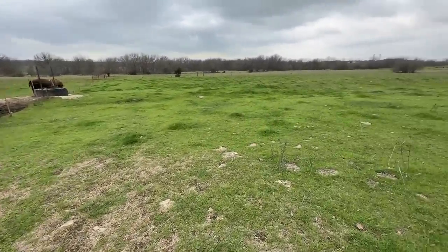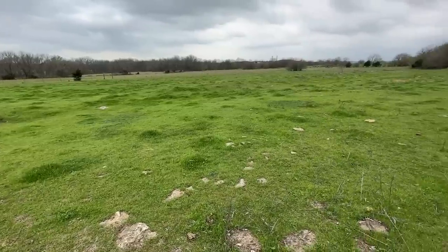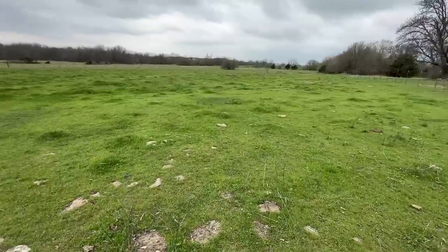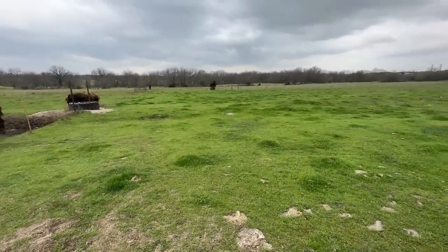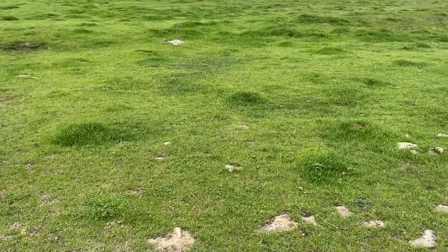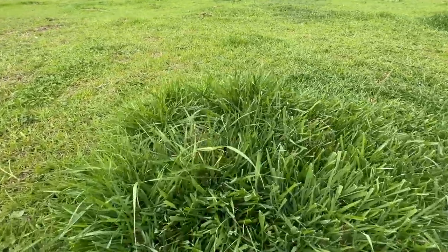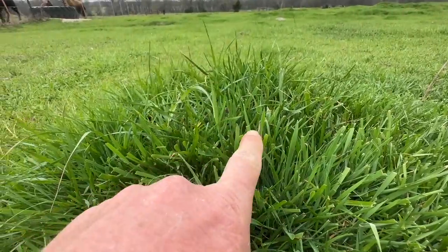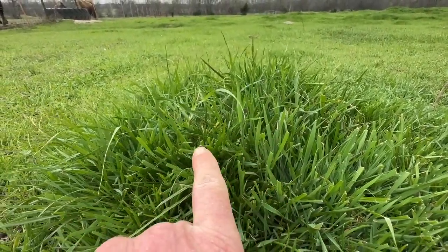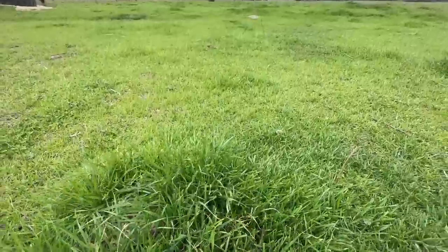You guys take a look at this, by the way. Look at all this green. Lots of green grass. Luckily, with the rain that we have, you can see a lot of patches of good green grass. And here's some previous clippings. You can see where they're grazing right in here. One point, we've got some regrowth and height to this grass.